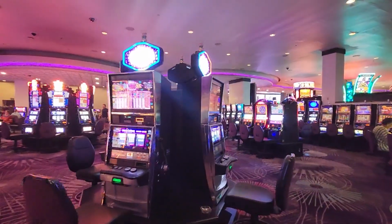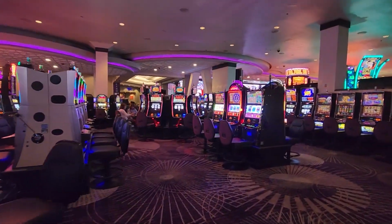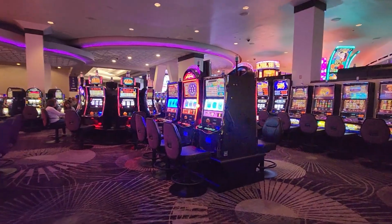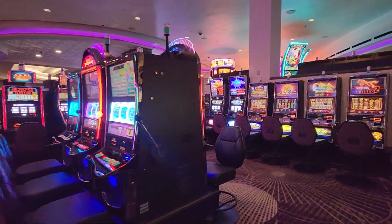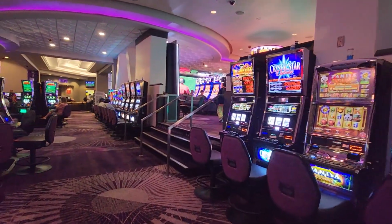I don't think they have any clubs on site, but we'll walk back outside and we'll check out the Carnival Court, which is a fun spot where you can grab a drink. So let's talk about food. They have everything from fine dining to quick service, lots of choices.